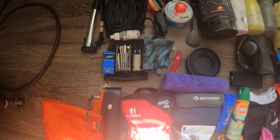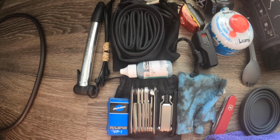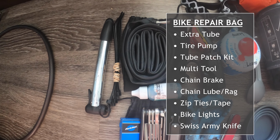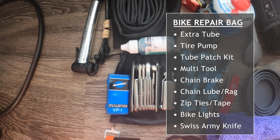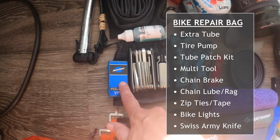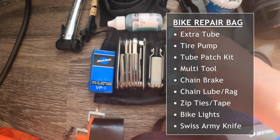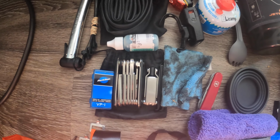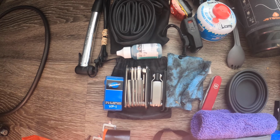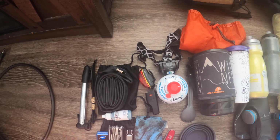Then you move up here, and these are the bike fix-it items: a pump, extra tube, lube, tool, tire repair kit, chain breaker, and I always bring a rag to clean the chain once in a while because it always needs it. Then you have lights: front and rear lights plus a headlamp.